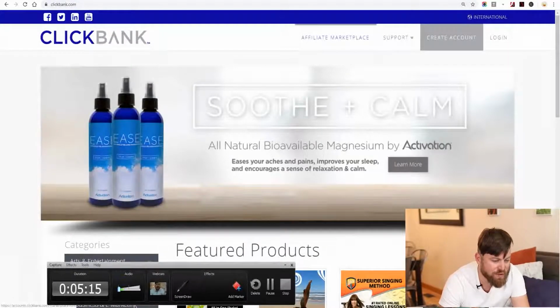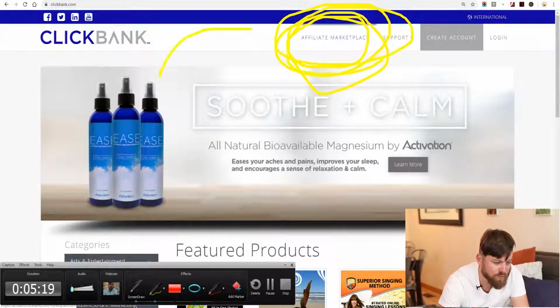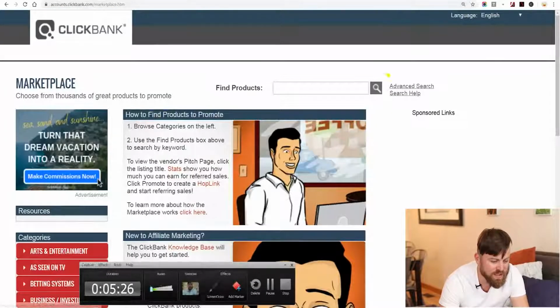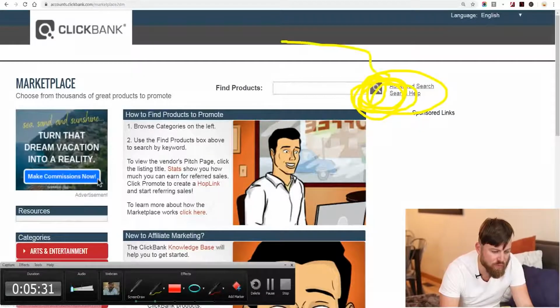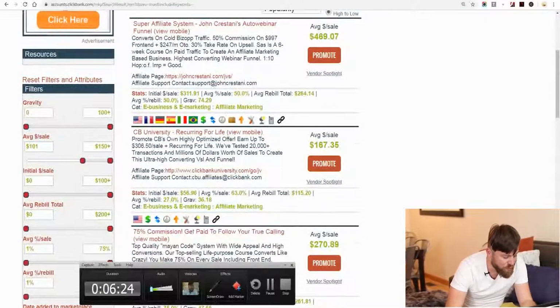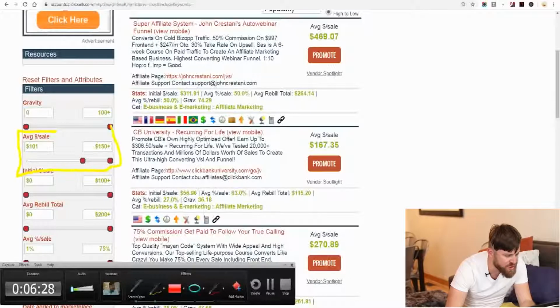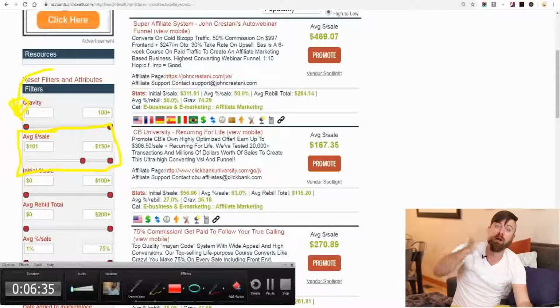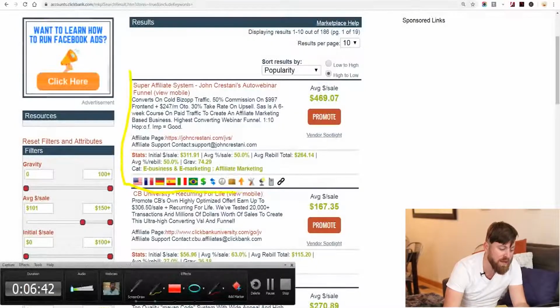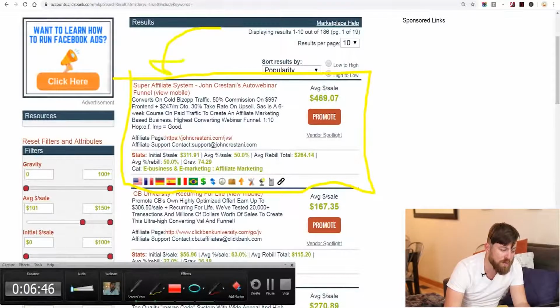So here we are, and then after you sign up, you're going to click the affiliate marketplace right here, okay? So we're going to go to the affiliate marketplace, and we are going to look for products. So what you can do is you click this search button, this magnifying lens right there, and it will bring up a bunch of products which you can sell. Okay, so now what I just did was I sorted the product by average sale is over $100, okay? And what you'll see is the number one product, which will make you over $100 from a single sale, is actually my training program. You know, I'm a super affiliate marketer. I've been doing this for a while. This is my online educational program called the Super Affiliate System, and it's the number one product on ClickBank right here. But what you want to do is you want to click promote.